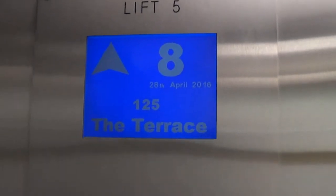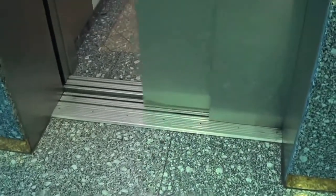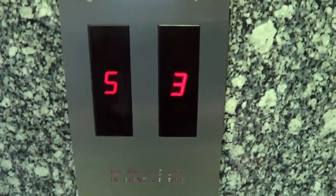Oh, these lifts sound awesome. The candle looks original. I'm going to send that lift down to 2 and try and call the other one. Although that's also just gone down to 2. Hopefully the right one will come up. Yes!